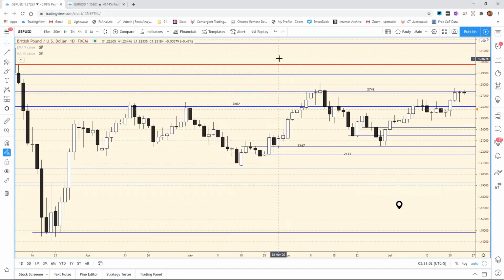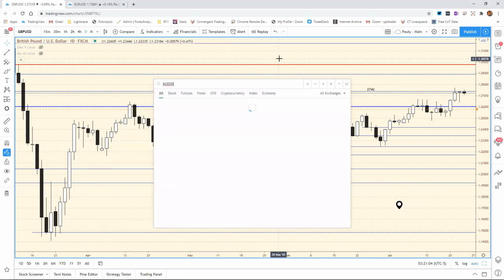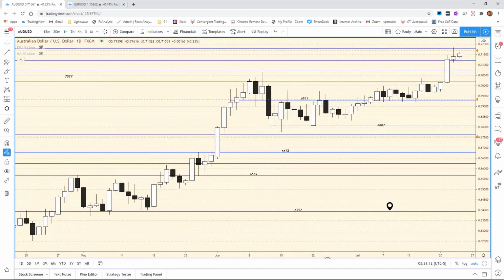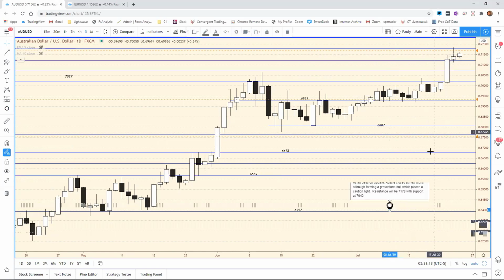And let's move into the Aussie. This thing is something else. So the Aussie closed at new highs, although forming a gravestone doji, which places a caution light for bulls. Resistance will be 71.78 with support at 70.40.